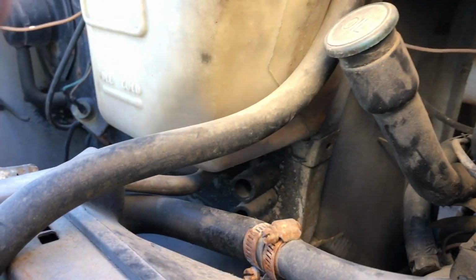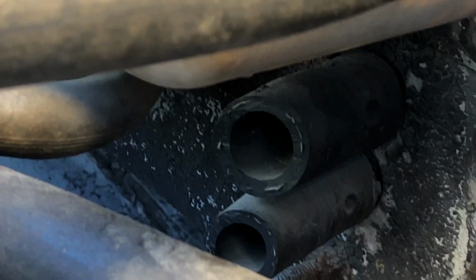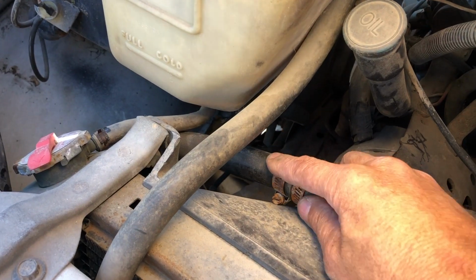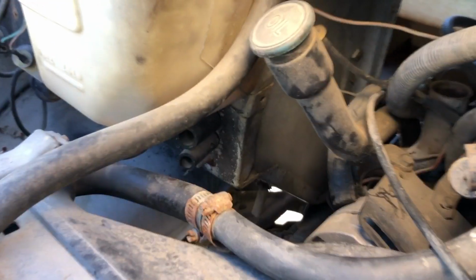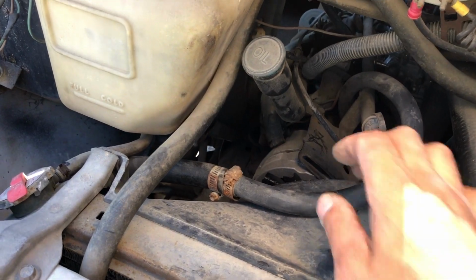Heater cores, they also have a tendency to go out. When I was eyeballing this here, I couldn't help but notice, let me see if I can get this right there. Oh, you see that? Those are the heater core hoses. That means the heater core was leaking, and they just cut the line off and put the splice in it right there, and they bypassed it. You can do that on the side of the road if you want to be broken down, but it's going to be a lot easier to put a heater core in right here than it is on the side of the road.